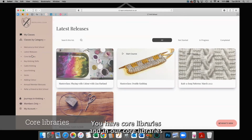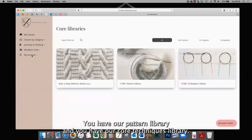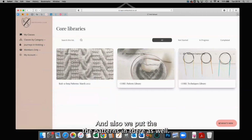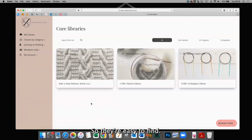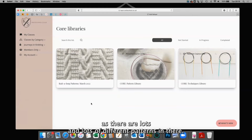You have core libraries, and in our core libraries, you have our pattern library and you have our core techniques library. And also we put the patterns in there as well, so they're easy to find. Pattern library is filled with lots of great things. And I'm currently working on a page that will show you a whole layout of that, but there's lots and lots of different patterns in there.